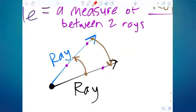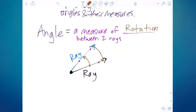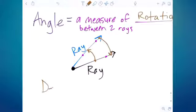Now, how are we going to measure rotation? We don't measure it in feet. We don't measure it in miles, inches, no units of length. We measure it in what, Mr. Pierce? Measured in degrees. Good.